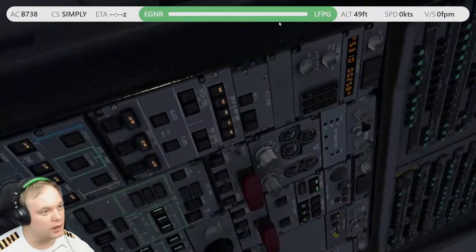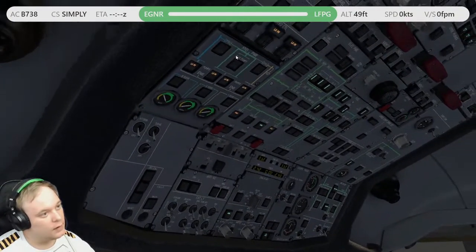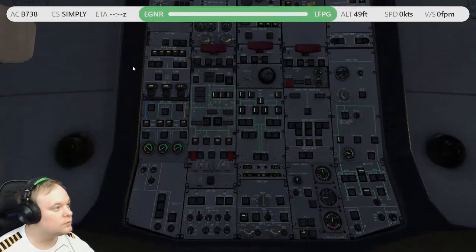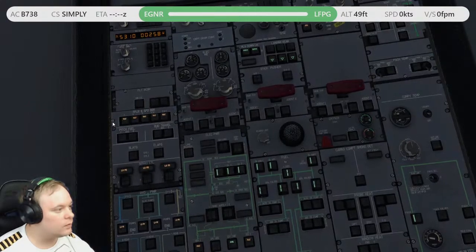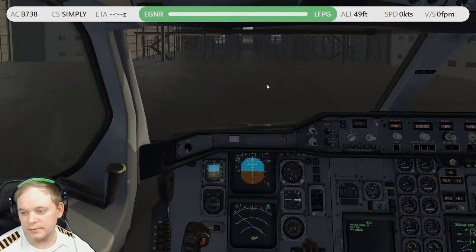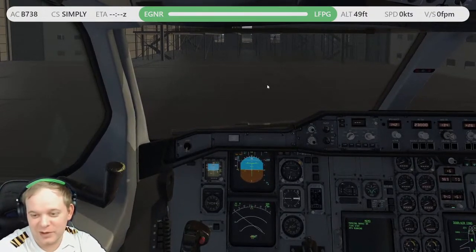Hopefully everything's looking okay. Okay, all doors and hatches are closed. Ready to connect. Ready to connect. Top tip from Kurt. Yeah, I didn't even know that, actually. That's quite a good tip.